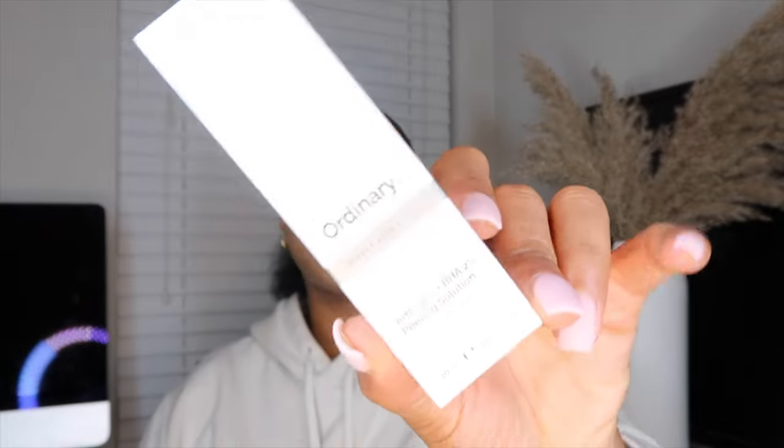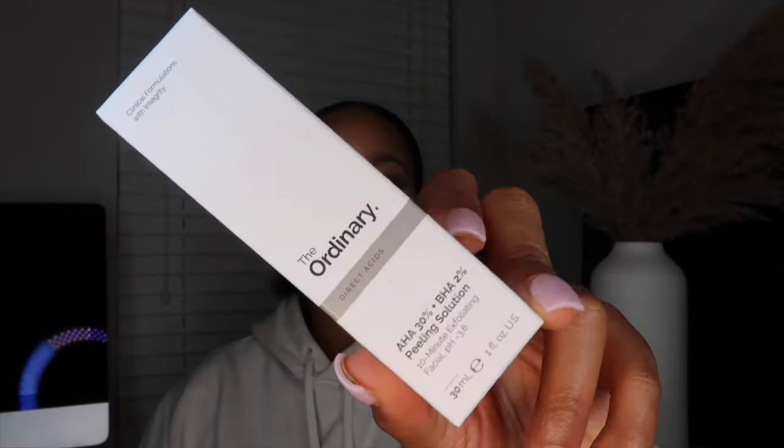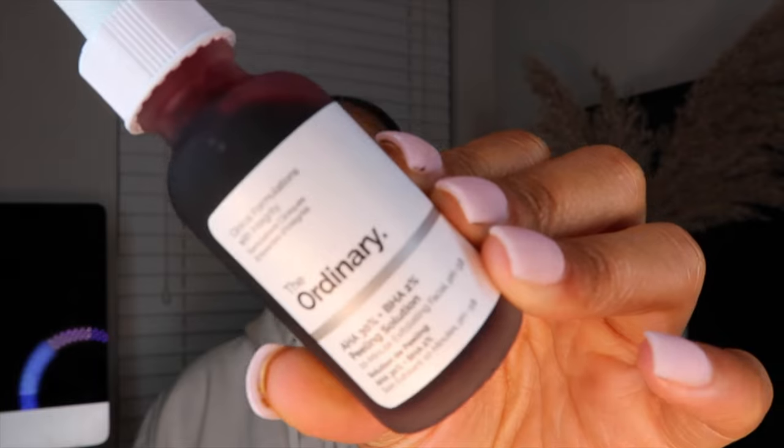It has 30% AHA and 2% BHA. And the AHA and BHA is pretty similar to the glycolic acid. It actually helps to even out your skin tone and helps to improve textured skin too. So I picked this one up. I believe this one was only about $7, but this is how it looks.